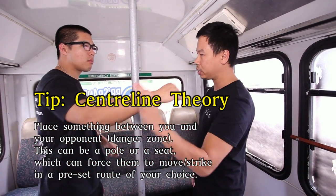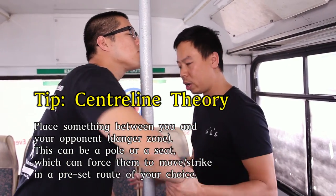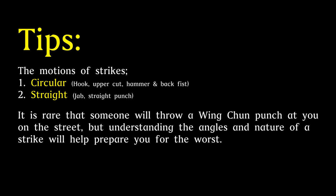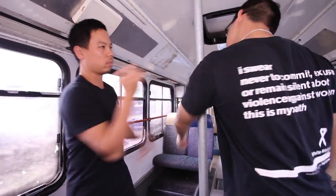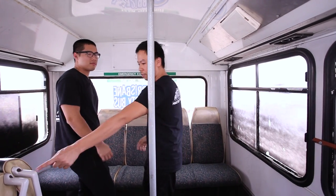So I decide, if he's hitting me this way, I can control. I know it's the other hand, now I can hit. Or if he hits me this way, I can use the leverage and control him. Remember, use all the surroundings, even these handles here.